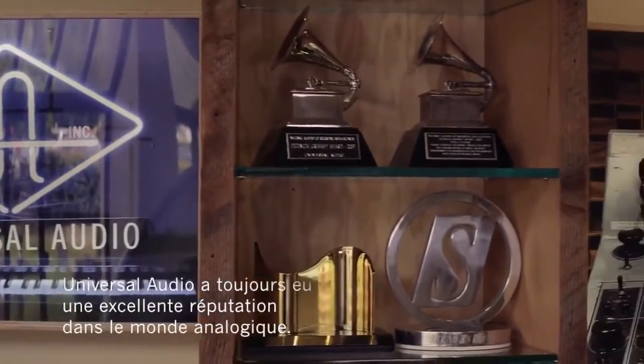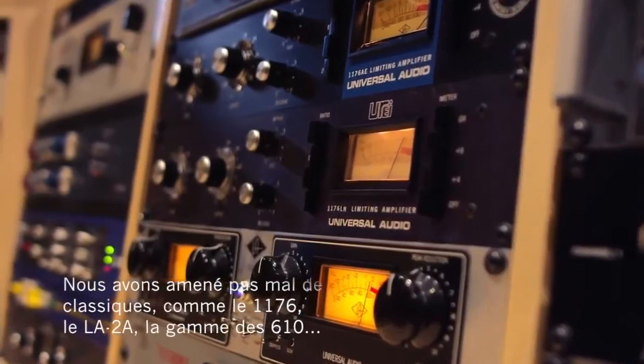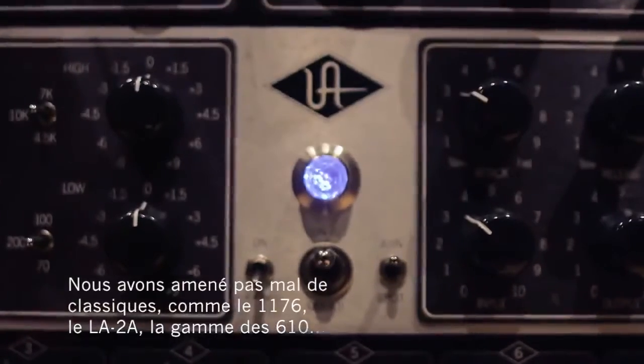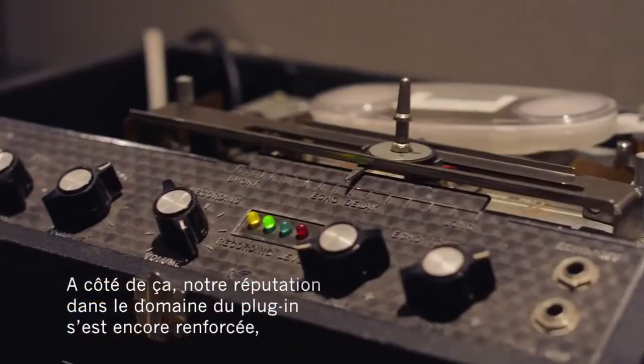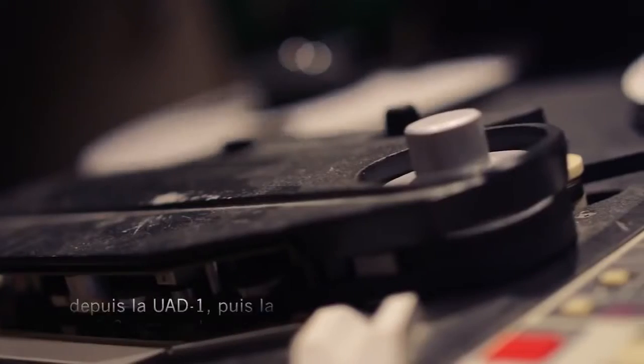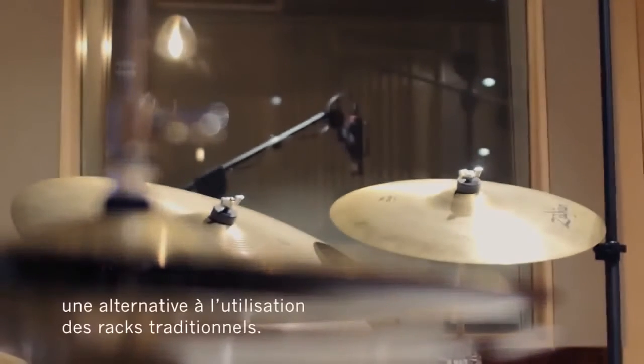So Universal Audio always had a great reputation in the analog world, remaking the classic 1176, LA2A, the 610 products. And they were also building a reputation to make plugins. The UAD-1, the original UAD product, and now the UAD-2 have really built a reputation of bringing that classic analog sound into the studio, but not needing all that outboard gear. It's a really huge benefit.